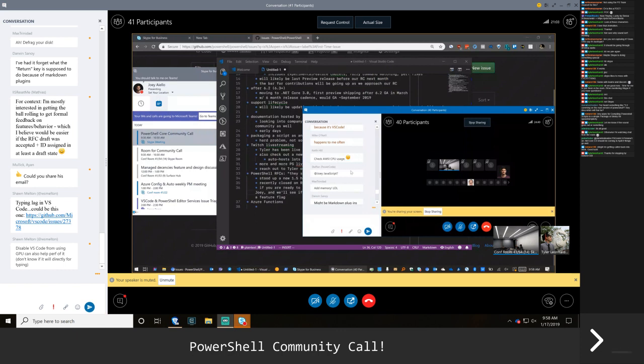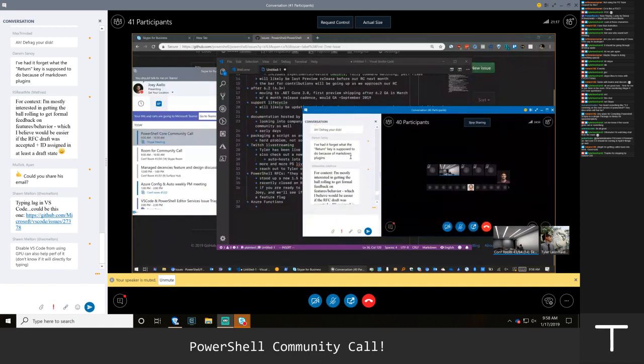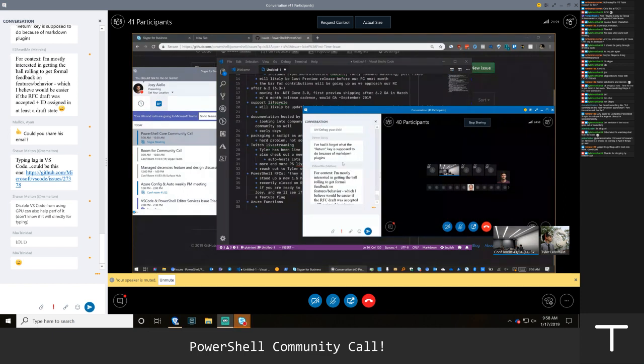Because VS Code, I know, is Electron, right? High CPU usage. Oh, oof. Add memory. It's a 32 gig laptop. Might be Markdown plugins. Actually, maybe that's the answer. There are like a million of them. Reboot 3 times, defrag your disk. You guys are hilarious. I've had to forget what the return key is supposed to do because of Markdown plugins. Yeah, well, I've got the Vim plugin too.